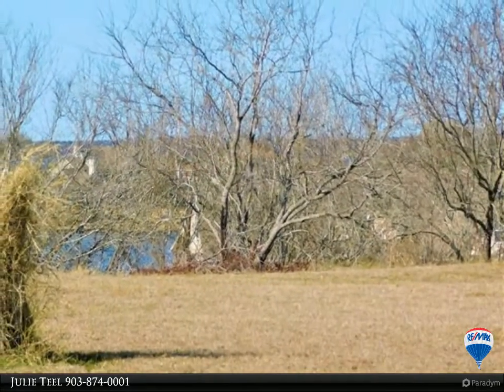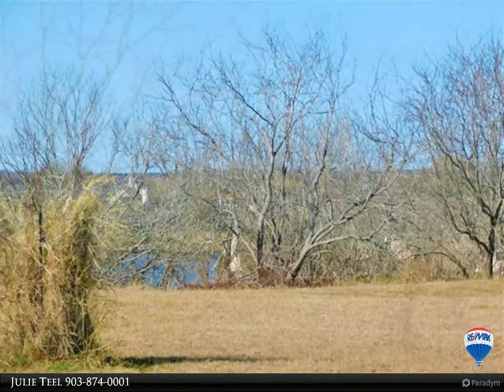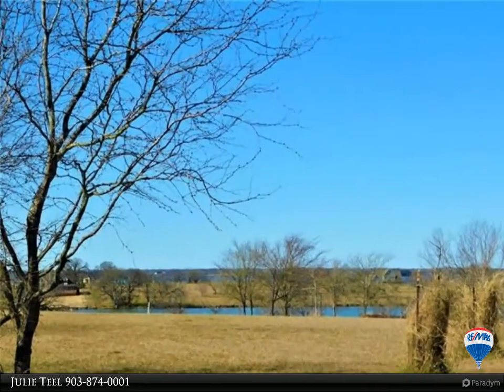SouthPoint is deed restricted to site-built homes with no time limit to build. Come take a look today and build your dream home tomorrow.